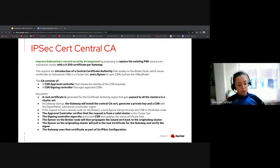that it issues for the gateway. The syncer on the broker node will propagate the issued cert back to the originating cluster or gateway, and the syncer on the originating cluster will pull in this new cert for the gateway, and it'll also verify the signer. That can be done as part of the actual certificate itself. It usually issues a full chain of certs, not just the new certificate, so you can see who the signer was. And then the next step is that the gateway uses the cert as part of its IPsec configuration, once it saves it in the relevant IPsec configuration files.